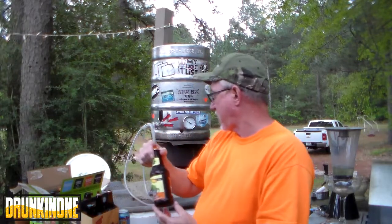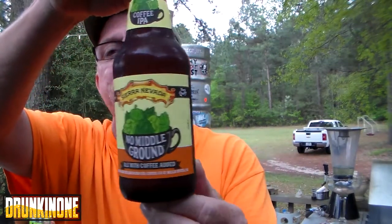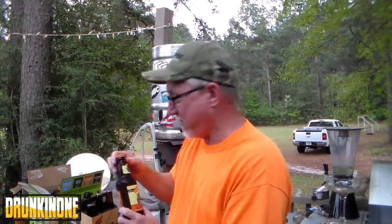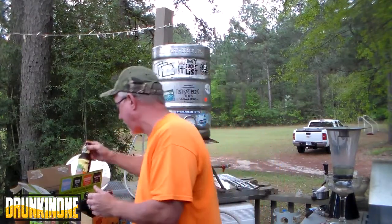We got a No Middle Ground coffee IPA. Now that sounds interesting too. So it looks like I'm going to be stuck inside sampling some beers. Now, I don't know if I'll do any reviews of them because I'm so crappy at the reviews. But anyway, I want to drink them slowly. 6.9 and more. Whew. Okay, and this is 50 IBUs and a 6.9.